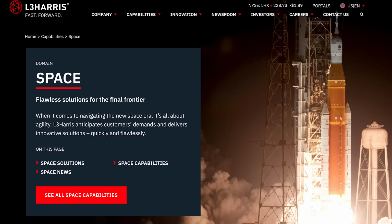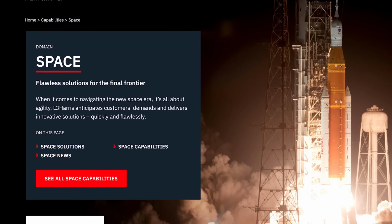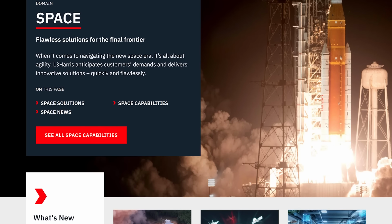It is unclear what L3Harris expects to use these launches for. The company develops space-related technologies from weather satellites to missile warning and defense systems, but whatever it plans to send to space, it means that we get to see more launches from the neon green machine.